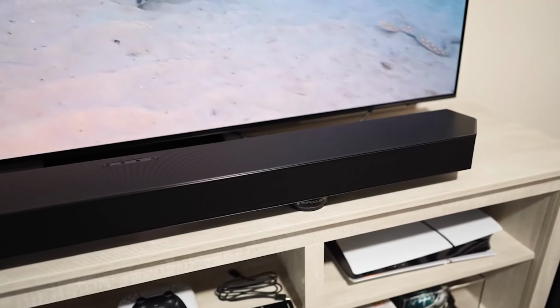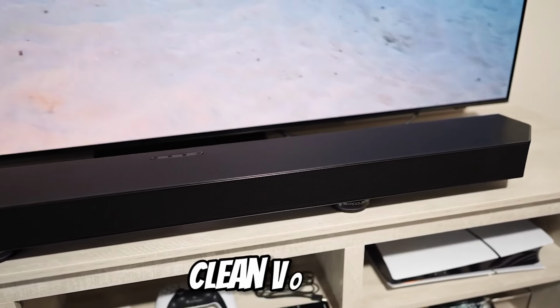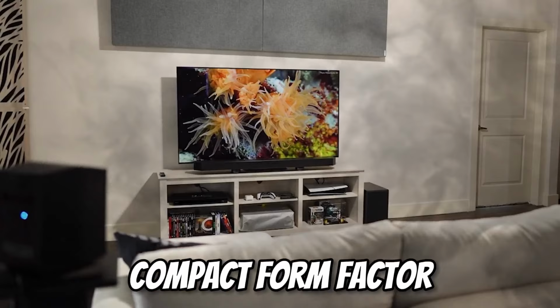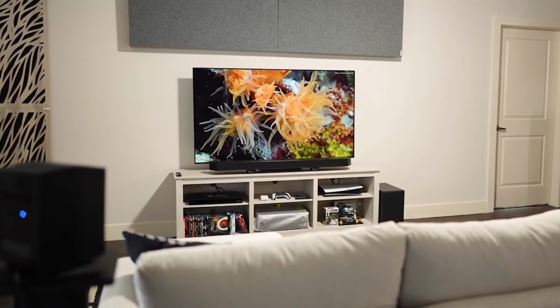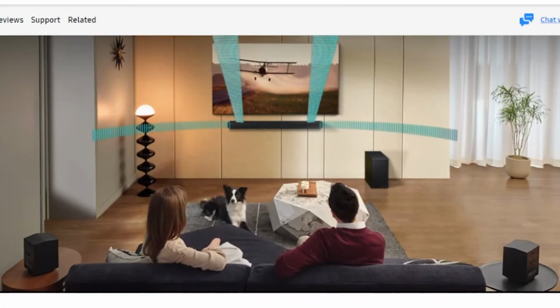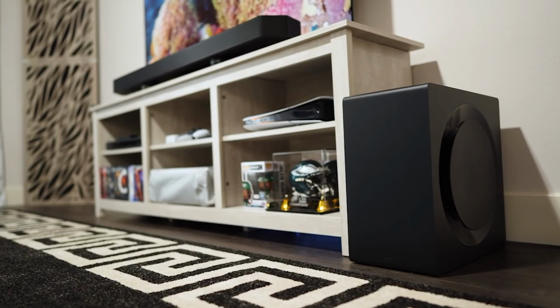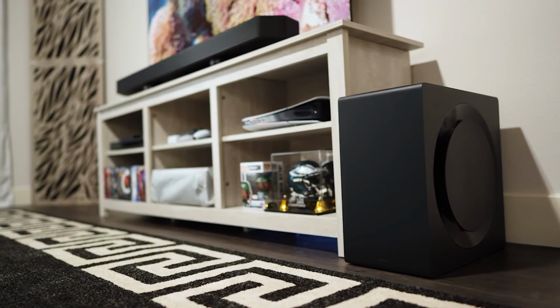Instead, this soundbar is about premium aesthetics, clean voice clarity, and realistic Dolby Atmos within a compact form factor. If you want a modern, stylish Atmos soundbar that blends into your living room while still delivering an immersive experience, the S800B is easily one of Samsung's best 2026 designs.